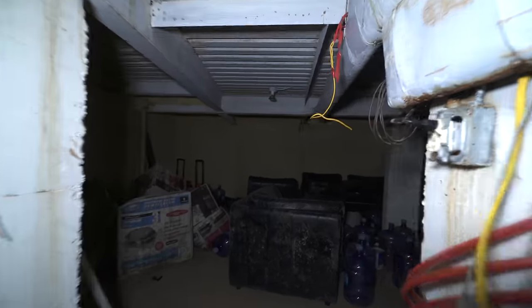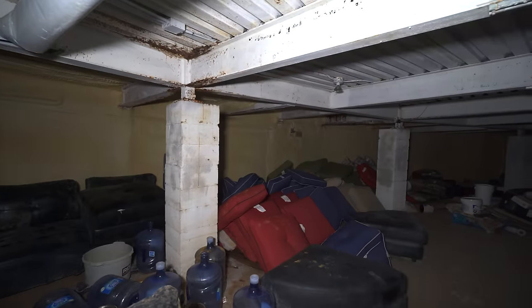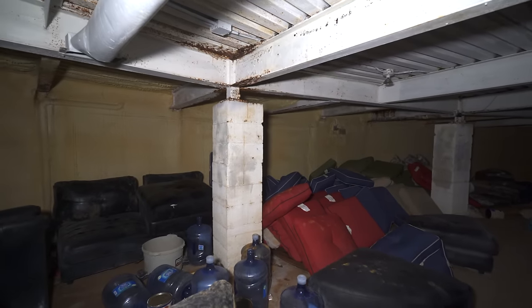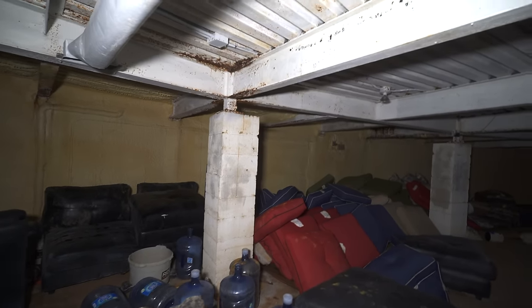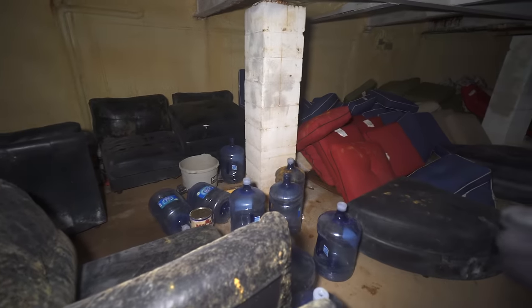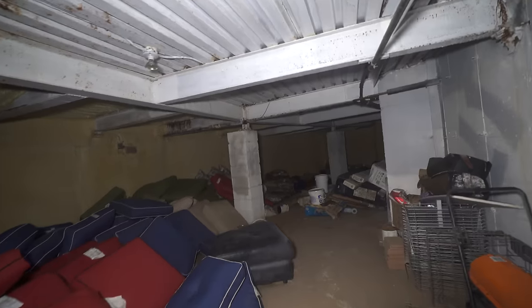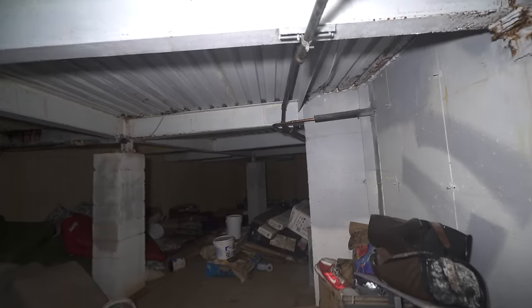Wait, hold on. Is this turning into a bunker? Y'all, wait a minute. Y'all, this is a bunker house. I didn't even know that. Look, the house is built on these steel support beams right here, all going across it. This is the top of the house. They have all this water down here. I'm just waiting to find food now, but if I had to take a guess, this is like a bomb shelter. That's exactly what it is.